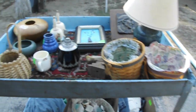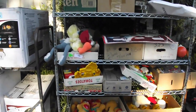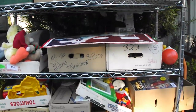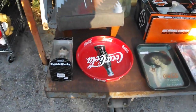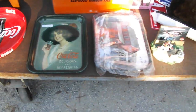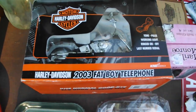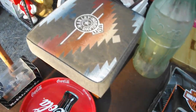Lots of little miscellaneous. And there goes the bike guy again. And we have toys and toys and toys. I'm being accompanied by the bike rider. We have Coca-Cola trays. Look at these nice trays here. I've got little Harley riders. Got a Harley bear. Whoa, look at this Harley in a box. The Coca-Cola bank bottle. Got a Harley cushion there.